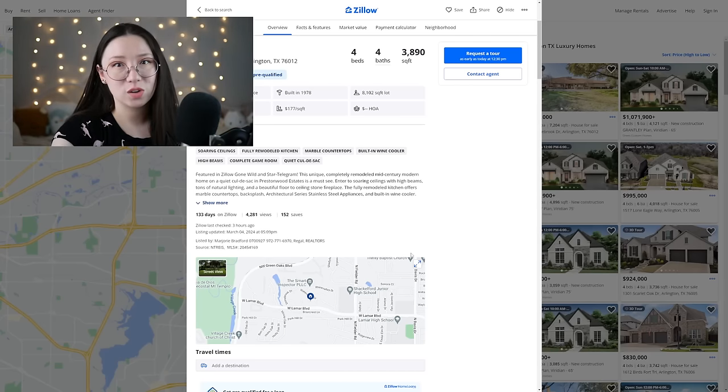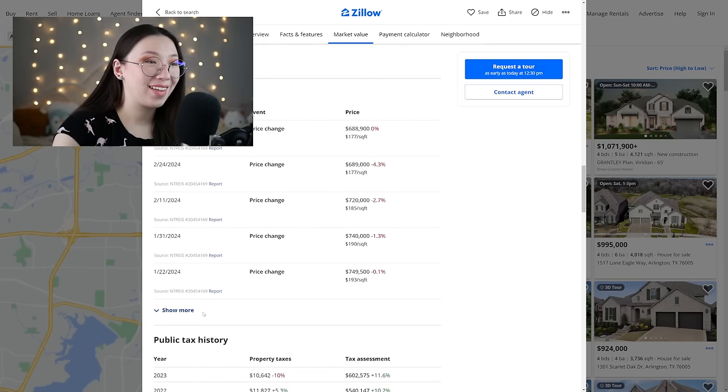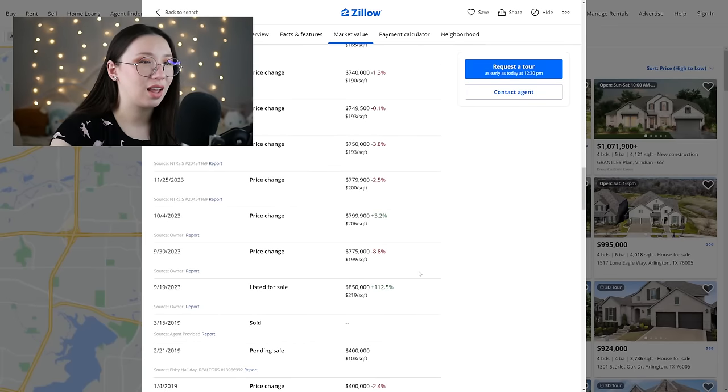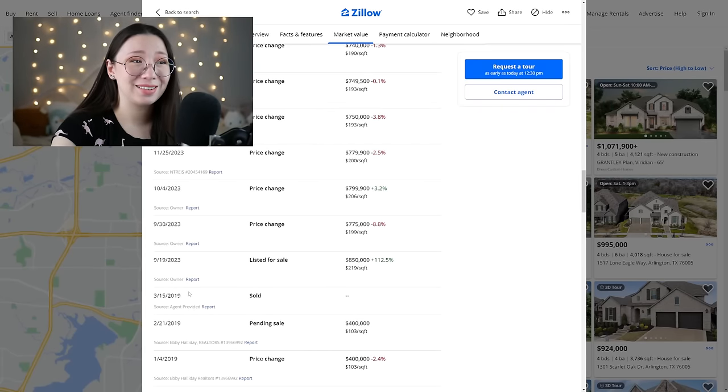Oh my gosh, guys, they just cut the price though. Look at this. They just cut the price. A whole $100. It's affordable now. What did they originally list it at? $850. Oh, it's dropped a lot. It's dropped so much. To be fair, it last sold in 2019 for $400K. So, a 112% markup in 4 years?